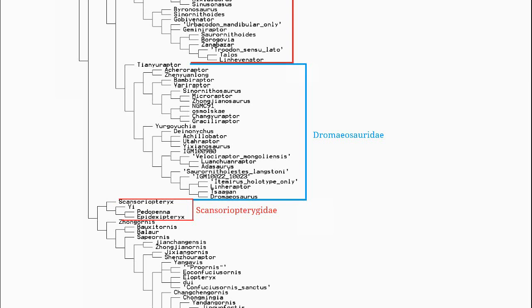Interestingly enough, nested high up in Microraptoria is Velociraptor osmolskae. So Velociraptor mongoliensis, we'll get to that later in a little bit, but Velociraptor mongoliensis is, of course, unmoved from its position as a derived dromaeosaur, obviously. But Velociraptor osmolskae is a species of Velociraptor from the Irén Dabasu formation, if I remember correctly.